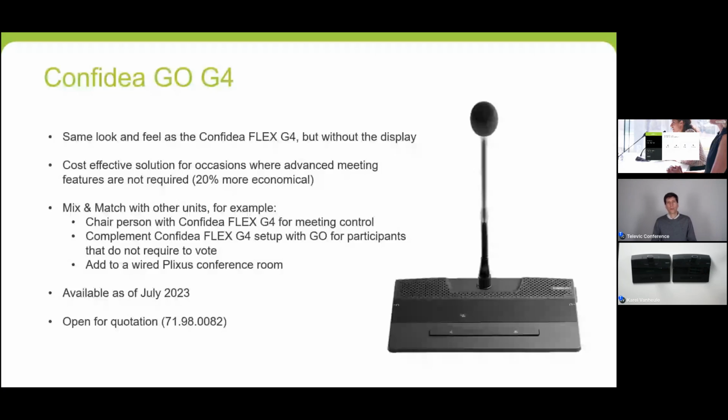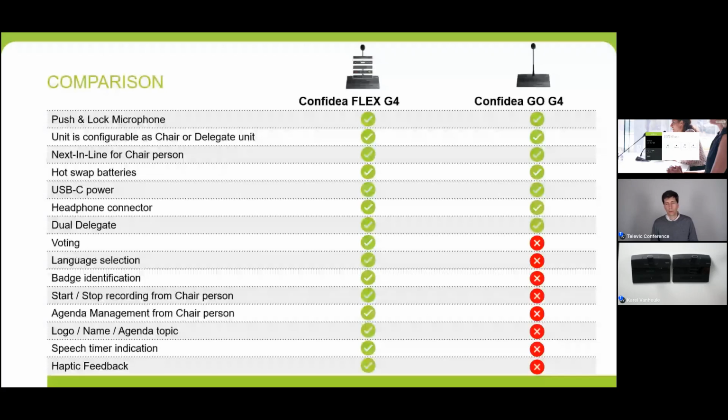Just to conclude on the comparison of Confidea FLEX and Confidea GO. Both of them have the same push and lock microphone. Both units are configurable as a chairperson or as delegates. So when the units are not powered, you will not see any difference, in fact. It has the same look and feel. When it's powered up and it's a chairperson, for example, or a delegate unit, you will see a difference.